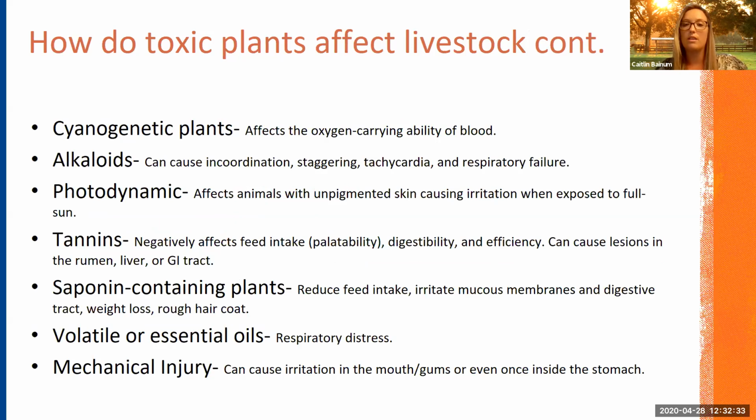So this is not an exhaustive list, but I wanted to give everybody a general idea of how toxic plants are affecting the biological processes in your animals. And we won't spend a ton of time on this, but it's just a general reference for the curious mind to know how certain plants are actually affecting your livestock. So we have cyanogenic plants, which contain cyanogenic glycosides, a naturally occurring plant toxin that's going to affect the oxygen carrying ability of the blood. This is things like milkweed and cherry trees.